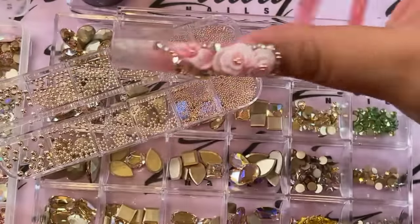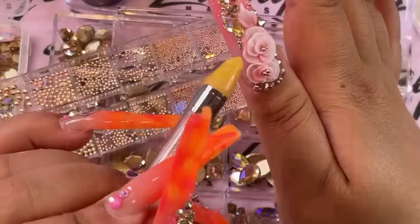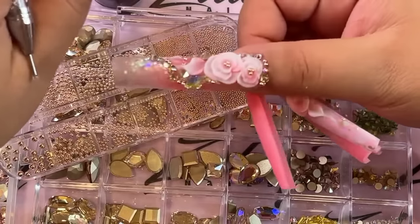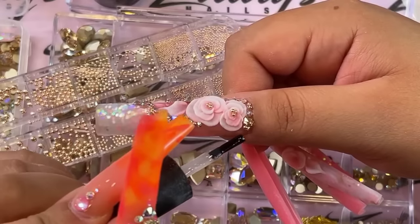Alrighty, I think that's enough. Or should I add more? Yeah, add more. Fuck it. I hate doing French. So freaking gorgeous. Two bills easy.